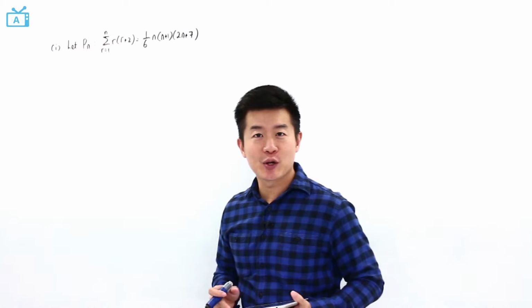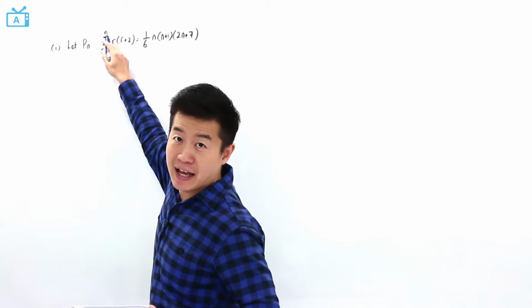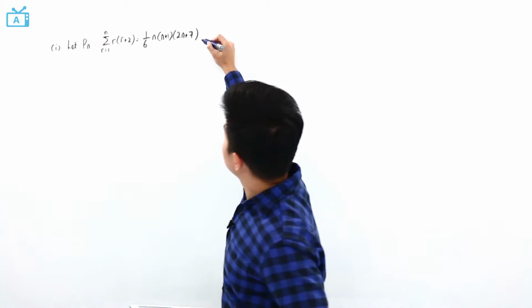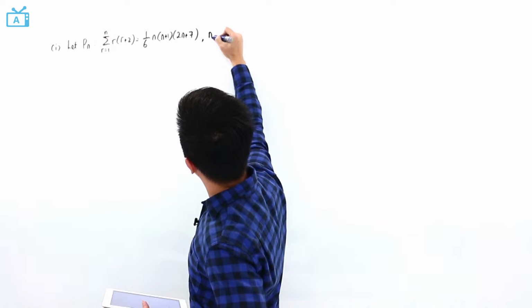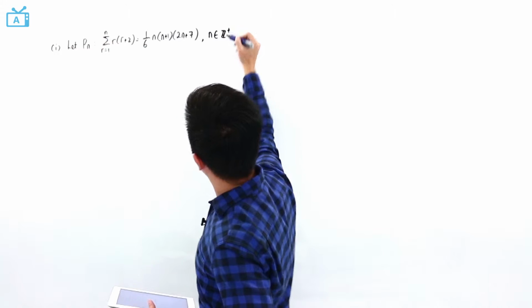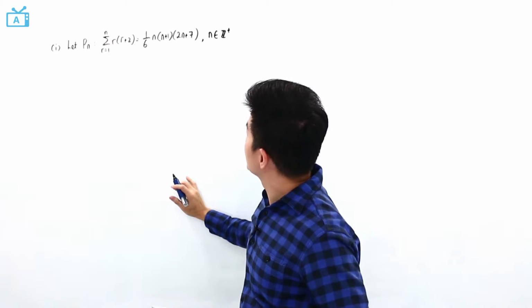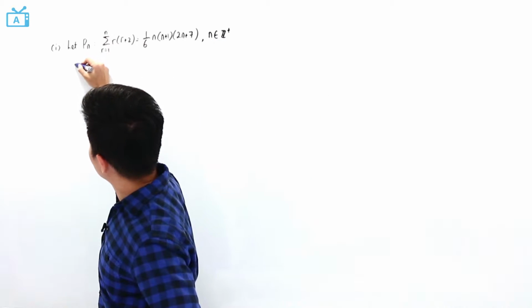Although the question does not mention the range of values for n, since we know r starts from 1 and ends at n, the smallest n can go is 1. This means that for my mathematical induction, this equation follows n being all positive integers. To start off the induction process, I'm going to go for the smallest possible n, which is 1, and prove that it is true.